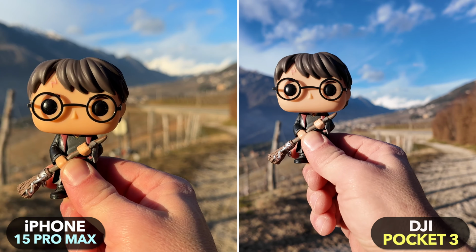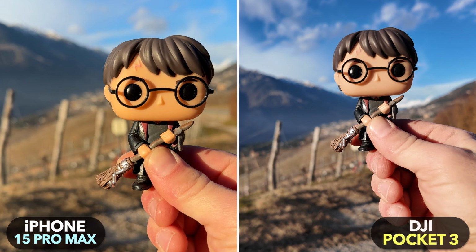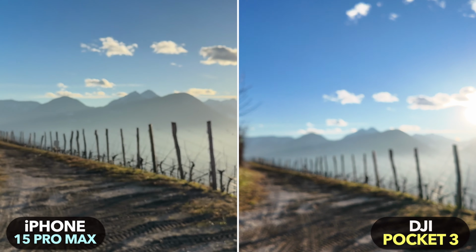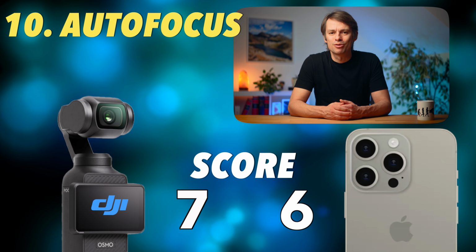In this direct comparison test, it is noticeable that the iPhone reacts slightly faster, especially when the subject leaves the scene and the focus returns to infinity. Even in backlit situations, the autofocus usually works very well on both devices. So it is impossible for me to determine a clear winner here. 1 point for both cameras.